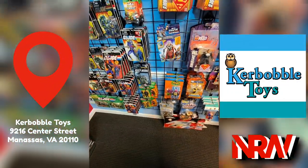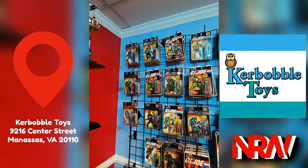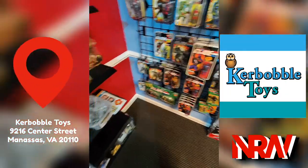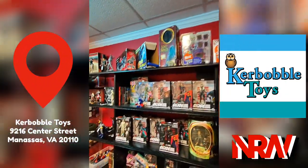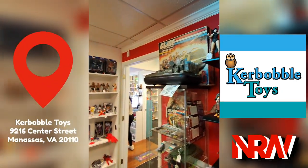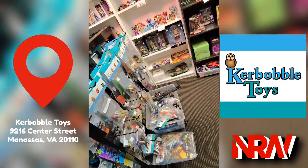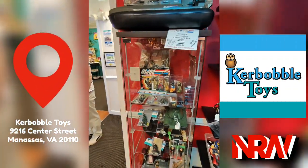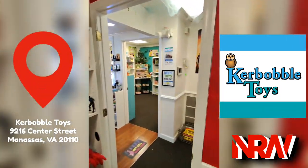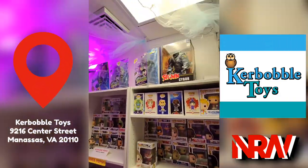Marvel Legends. On card G.I. Joes. Sweet. I'm sure certain things are more, not more replaceable than others, but, well, you know, there's markets. You remember all your Power Rangers and stuff. Those markets come and go. There's a Power Ranger up there. This is what you had, right? The one where you flip the head around. Yeah. Some more Funko Pops.